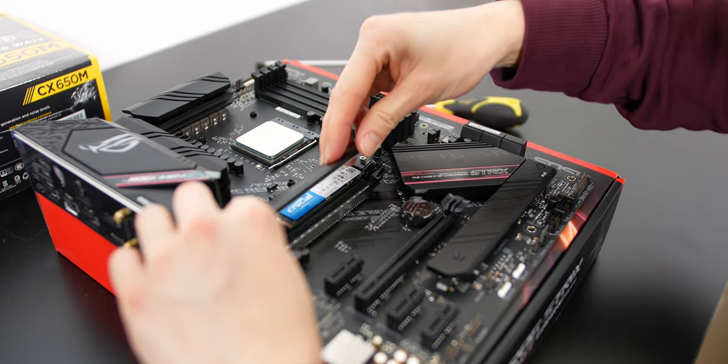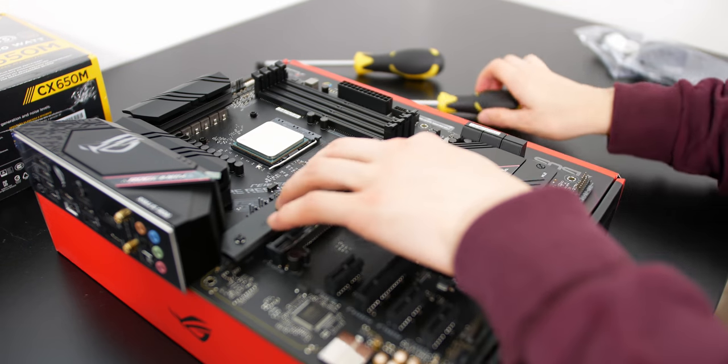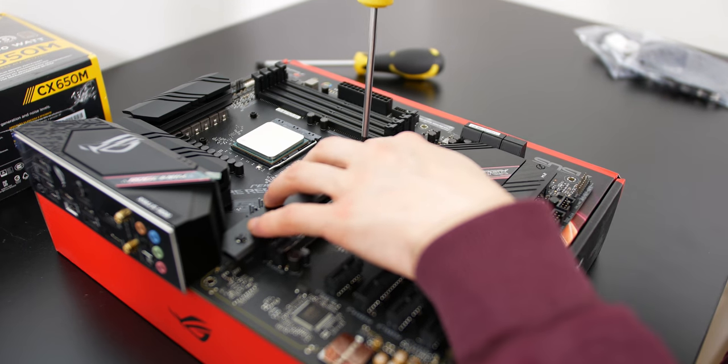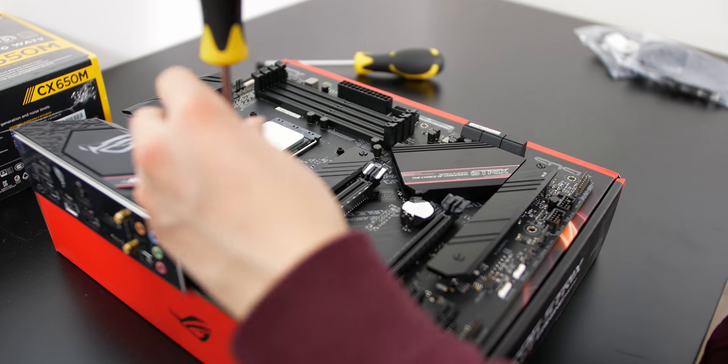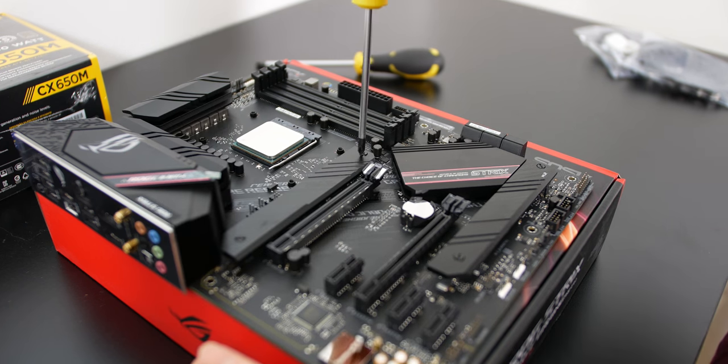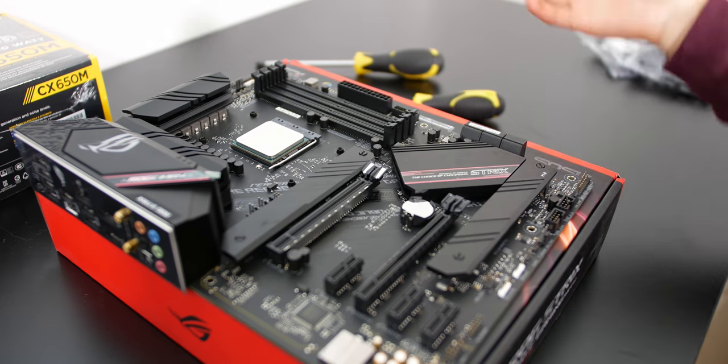Okay, I think I flipped the heat spreader around the wrong way. So just line it up again and screw it down. Okay, I think this fits a lot better now. Screw in this end. And there we go. You don't have to over tighten it. Just make sure that it's tight. And there we go. The SSD is installed.